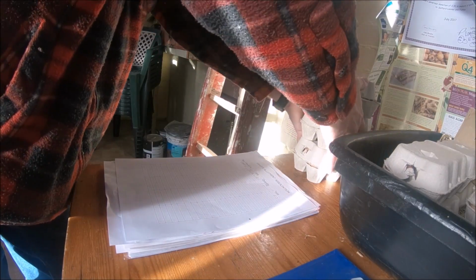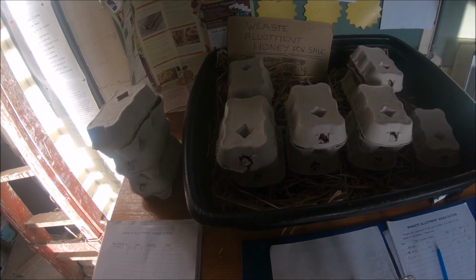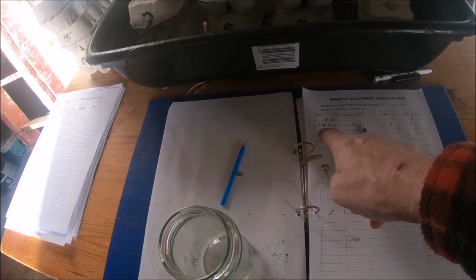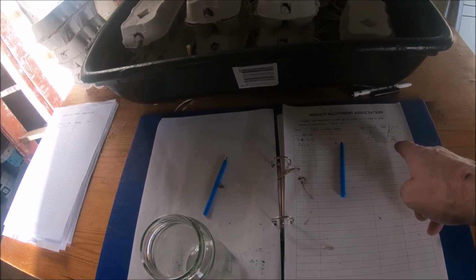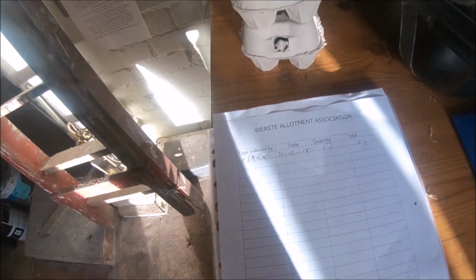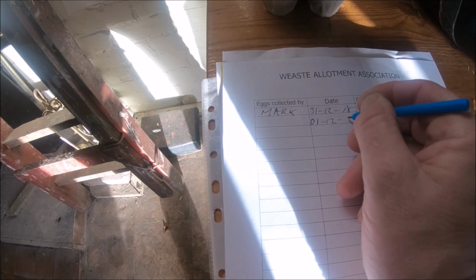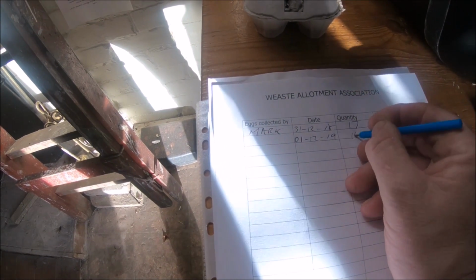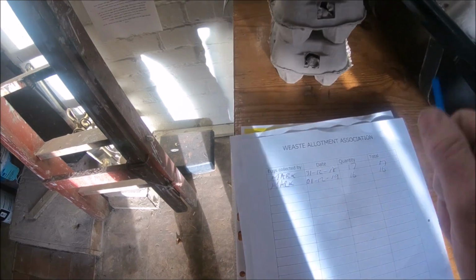So we've got to come over here. Now, this is the eggs. I think there's about 3 days of eggs here. What they do, you put the date, how many eggs they bought, what plot where they come off, and how much they paid, £2. This is my thing here, so what I do, I come on, it's 01 12 19. They laid 16 eggs, and obviously I just got to put me because I'm the one who went in.